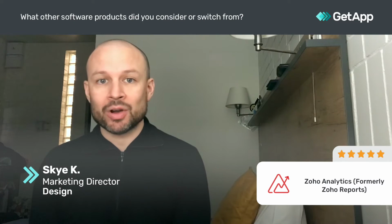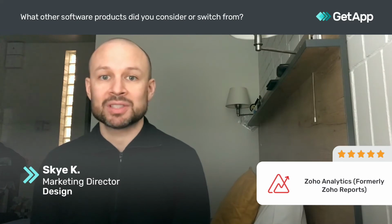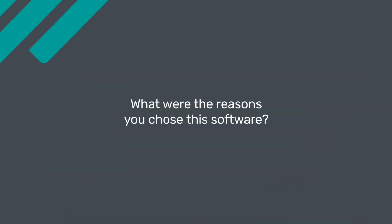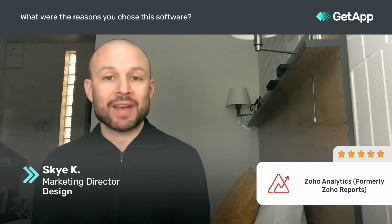Because we're using Zoho CRM as our primary CRM tool, we decided Zoho Analytics made the most sense because it integrates with that CRM. We chose Zoho Analytics because it integrates with Zoho CRM, which we already use, and we wanted to use more of the Zoho One apps. The fact it integrates with 40 of them was a big plus point for us.